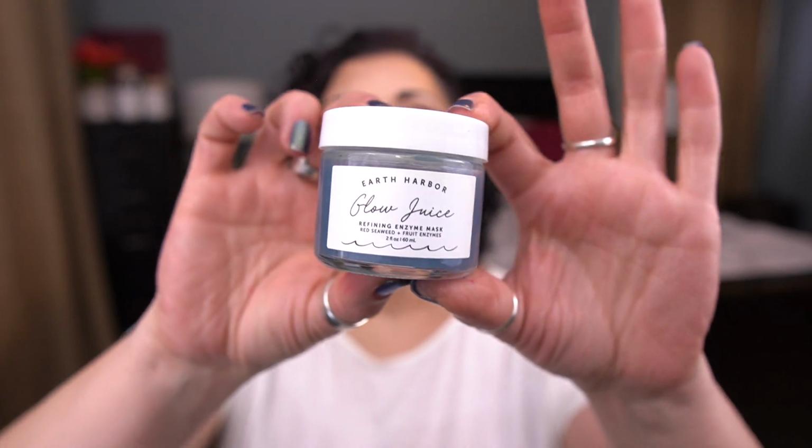Now, before I talk about my totals, oh, wait. I always forget I have declutters. I do have a few things I'm getting rid of. 2 of these are skincare, and they're both the same item. I cannot stand this. I actually used some of this one, and I do not like. By Earth Harbor, it's the Glow Juice Refining Enzyme Mask.